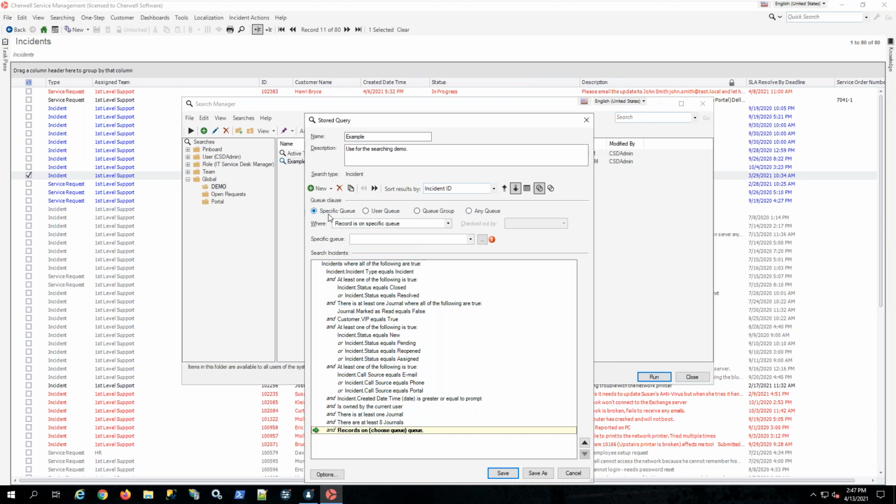Am I talking about a specific queue, or a user queue, a queue for a specific user, or a group of queues, or just any queue? I'll be honest with you, I don't have a lot of customers that deal with queues. We rarely find them in use. There are perfect cases for using queues. They're really great when they fit the criteria.